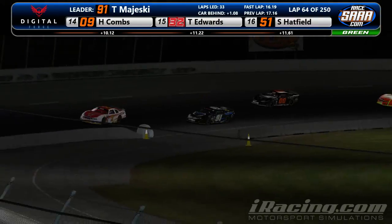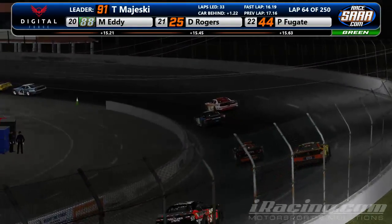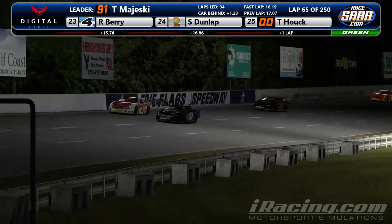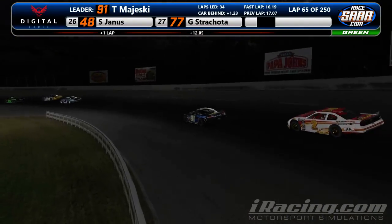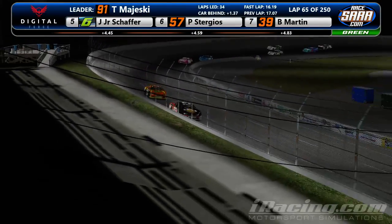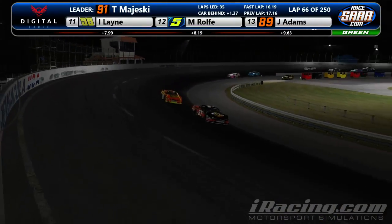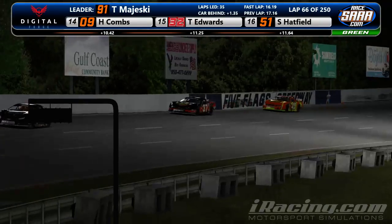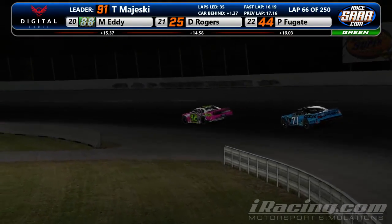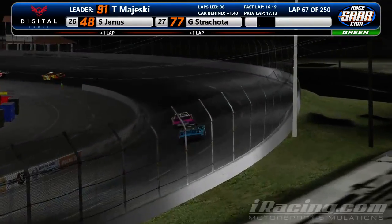And we've shown you Devin Rogers' time back in 20th position. Take a look at Majeski's time, 16.19 is his fast lap time. His last lap was a 17.07. So even though somebody's sitting back in 20th position, it is a very competitive field here tonight. And Majeski works around Dunlap. Bills is navigating the lap traffic as well, back in 2nd position. And about the time you start to see cars working through lap traffic, that is where the tension builds. As Ty Spearman now moves into 3rd position ahead of Tom Wetmore across that start-finish line into lap 67.